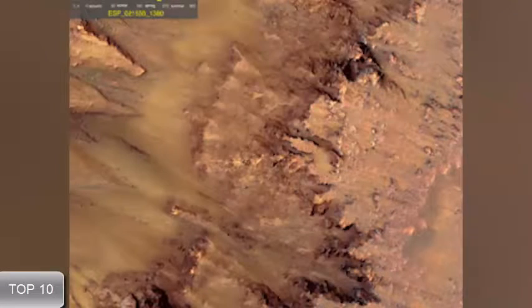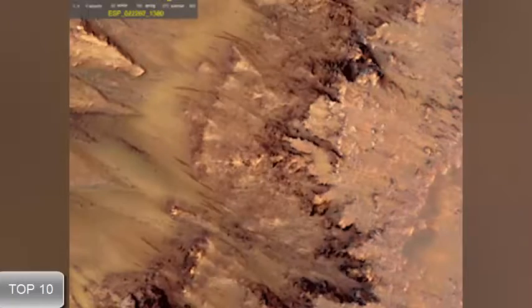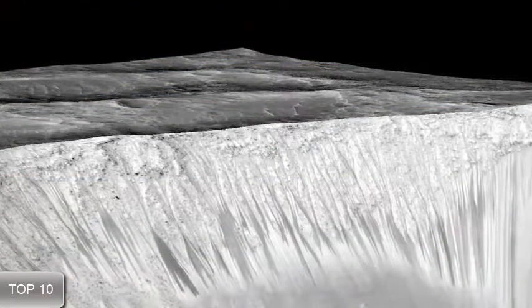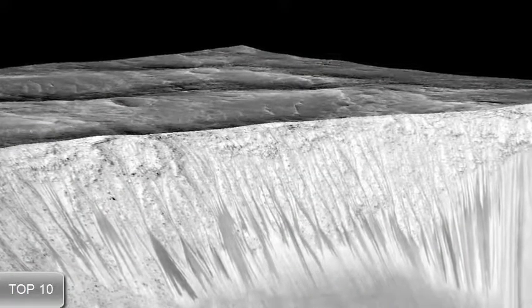Liquid water appears to be coming out of the ground, creating these several 100-meter-long streaks down the slopes. However, the exact source of the water and the mechanics behind its motion is not yet understood.